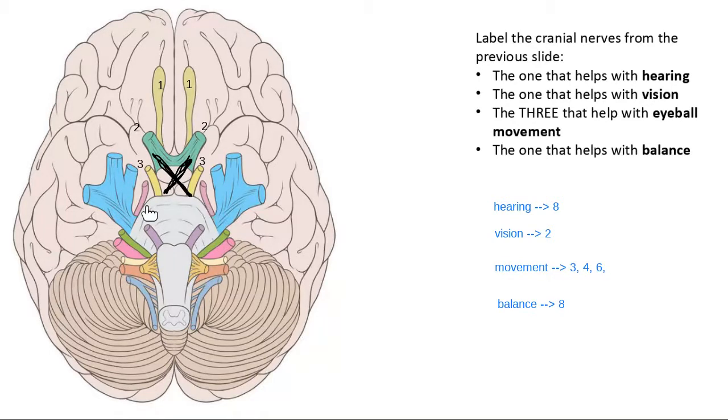Next to it is the smallest cranial nerve. The smallest cranial nerve is cranial nerve number 4. This is the trochlear nerve, another movement nerve, and this one wraps around from the back side of the brainstem. We just see it peeking out right here.